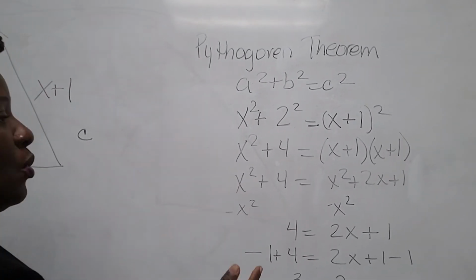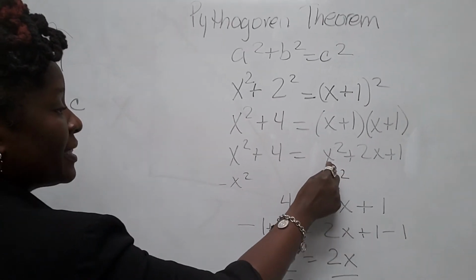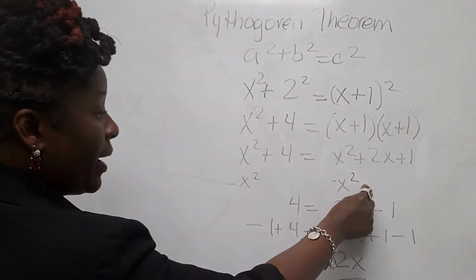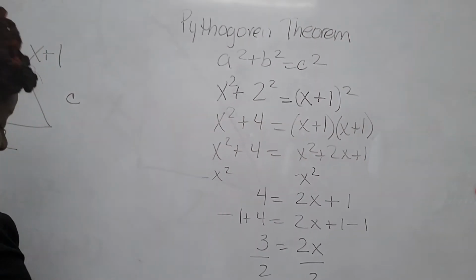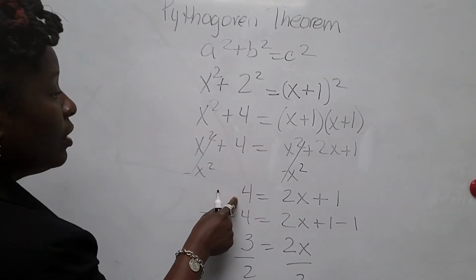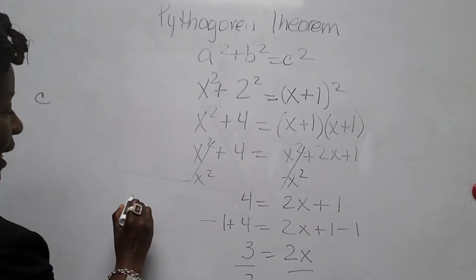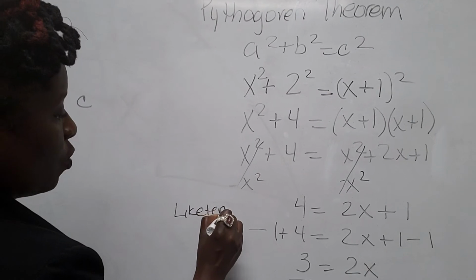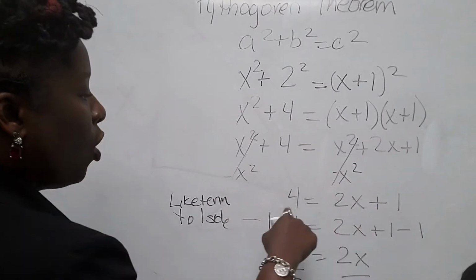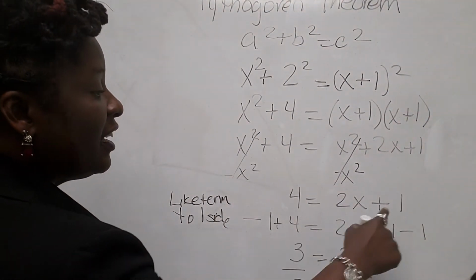Now you want to get like terms on each side. So go ahead and move this x squared over to the other side by subtracting x squared, and when you do that, it drops out. Now you're left with 4 on this side and 2x plus 1 on the other. Remember, we still want to get like terms to one side. To get rid of this 1, we add a negative 1 to each side.